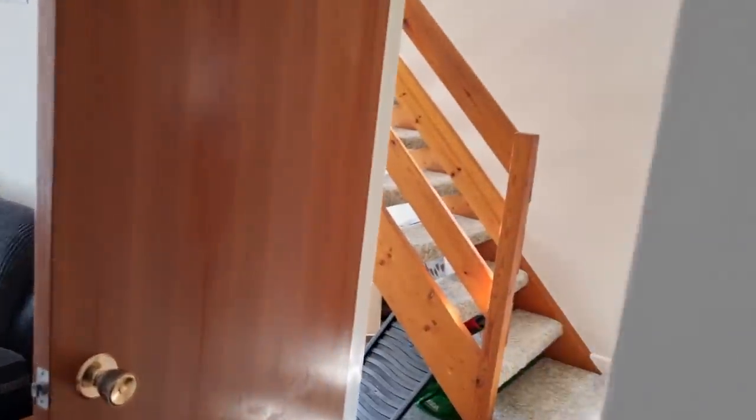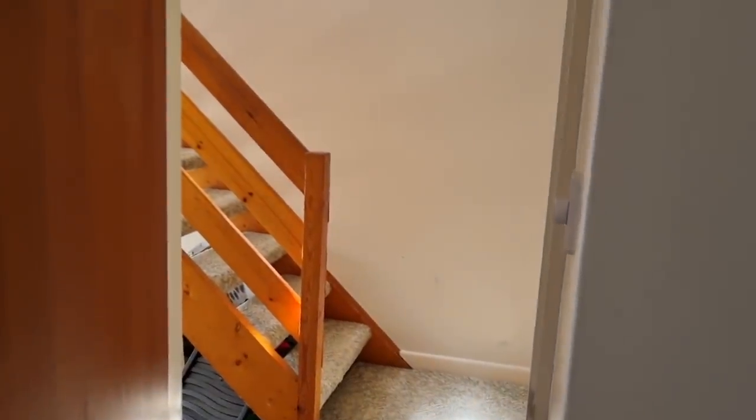Let me know what you think in the comments. This is my home for the next year or two. Very happy with it.